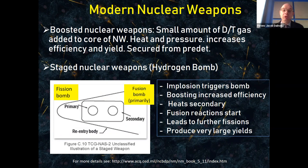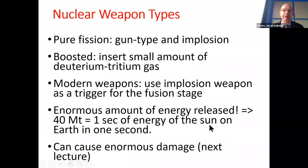And here I'm showing you how it would be deployed in a nuclear weapon, where a missile or something would deliver it inside the reentry body of the missile, the nose cone of the missile. You would place the bomb in something like this. So those are modern nuclear weapons.